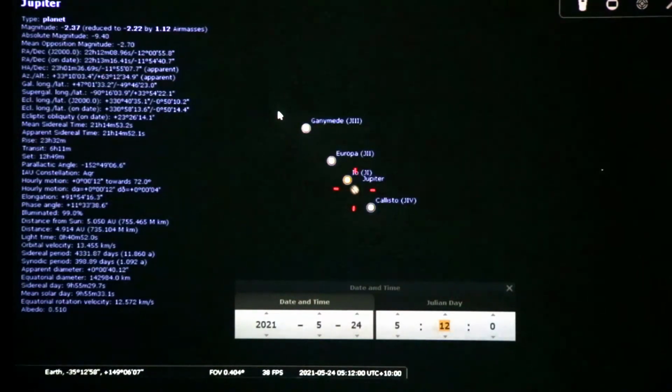Most of them are when Jupiter's really low, so those are the things happening this month.